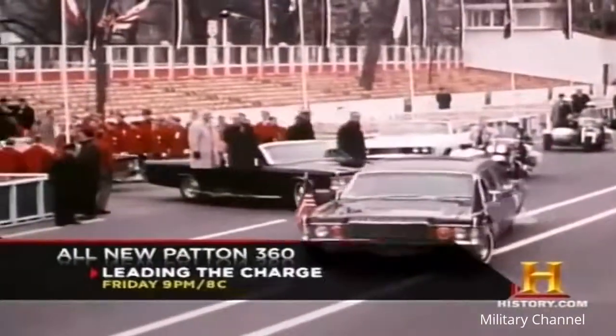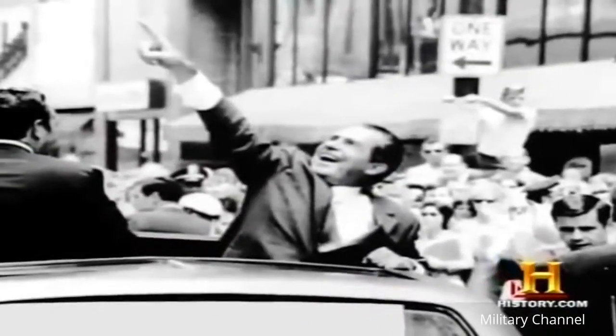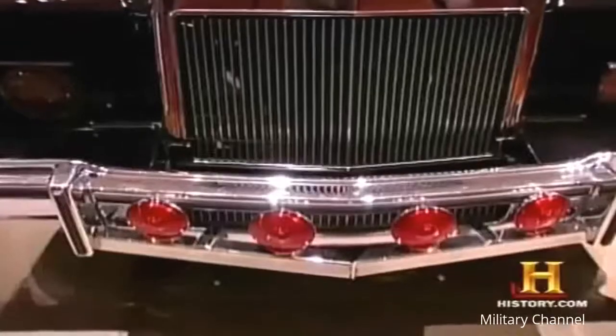It continued to serve Presidents Johnson, Nixon, Ford, and Carter. President Nixon even cut a hole in the roof so he could stand up and wave to crowds, thoroughly compromising all of the reinforcements added after the Kennedy assassination. The last of the 4 famous historical presidential limousines was built for Gerald Ford in 1972.